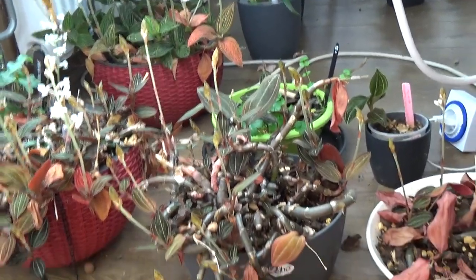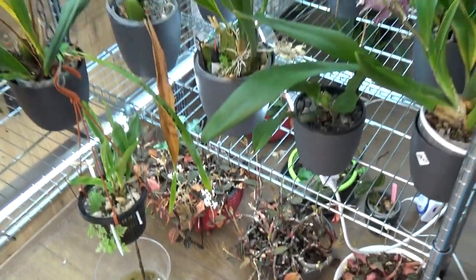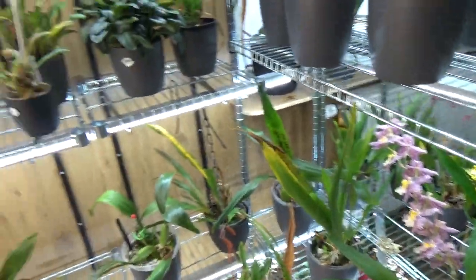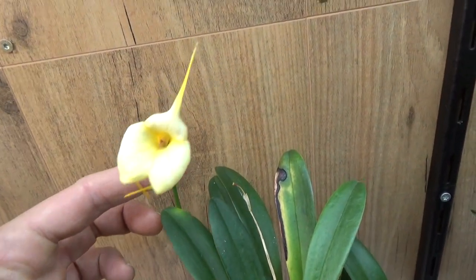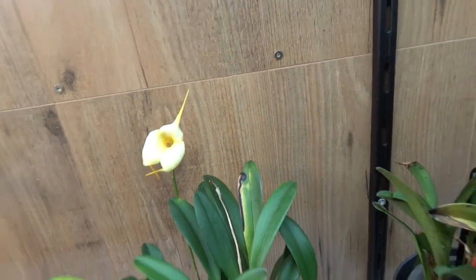Nice to have a few, but that's it for me. I like the leaves, but I do prefer this type of blooms. Large blooms. Yeah, beautiful. Before I forget, I have a Maxillaria bloom also, so I think that is the last one for in the orchid room.